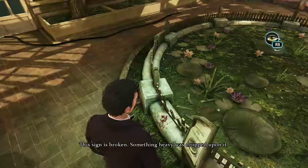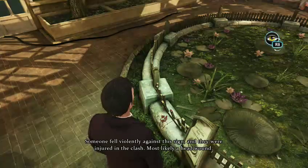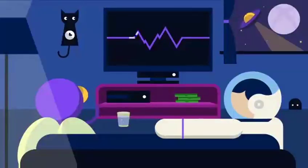This sign is broken. Something heavy was dropped upon it. Someone fell violently against this sign, and they were injured in the clash, most likely a head wound.